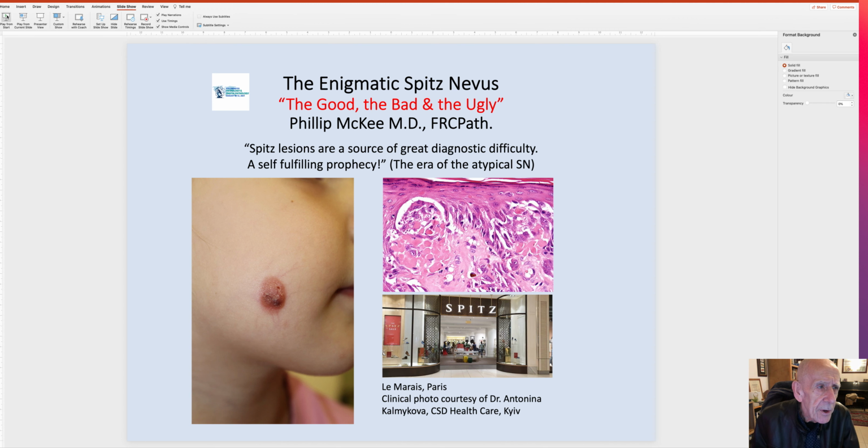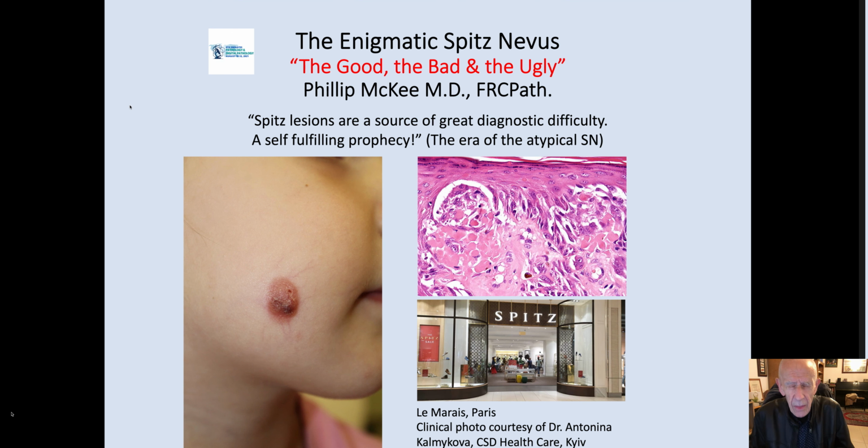I'm just going to put it in, there we are. My topic is the enigmatic Spitz nevus, and Spitz nevi have always seemed to have been a problem ever since Sophie Spitz described them in 1948.